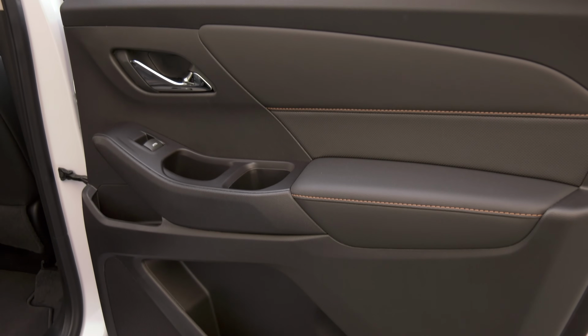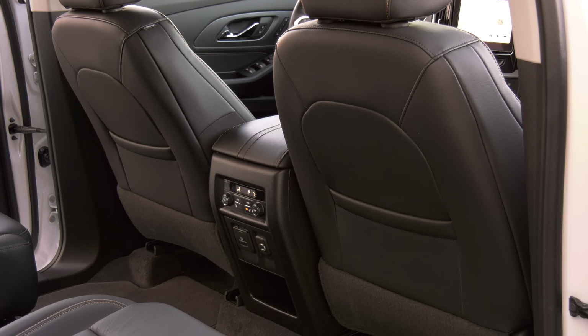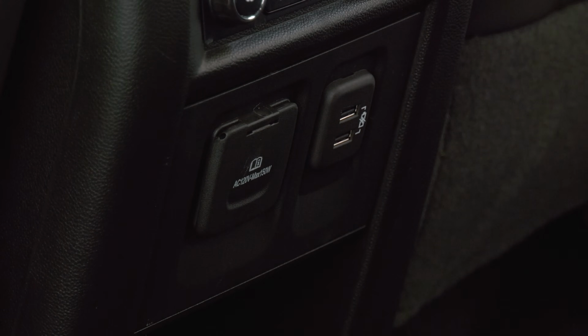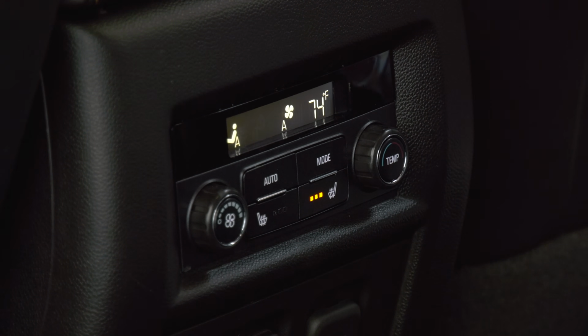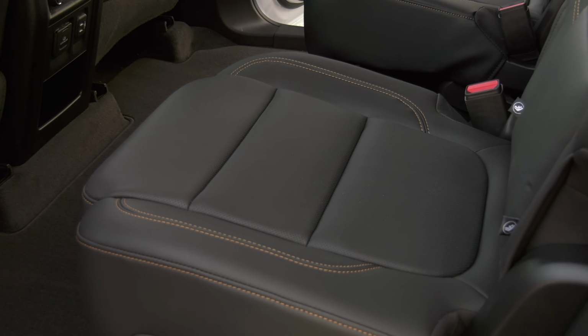Like the front, there are loads and loads of places for people to keep things. It's like another closet for your house in here. Nearly any electronic can be charged up to use Traverse's high-speed Wi-Fi hotspot if you spend the extra monthly fee. There's a separate climate zone and heated cushions. Pretty much everything is covered. I'm going to file video for row 3 since its function hasn't changed.